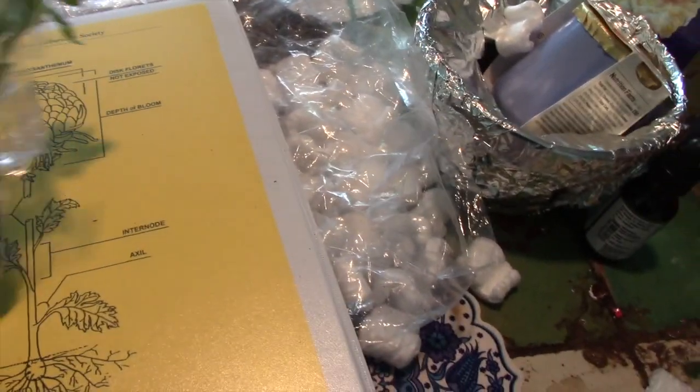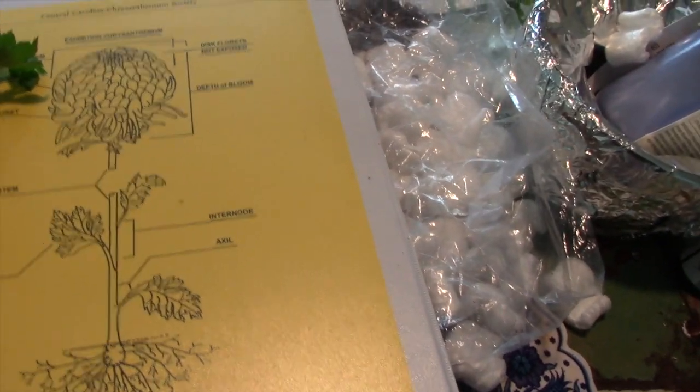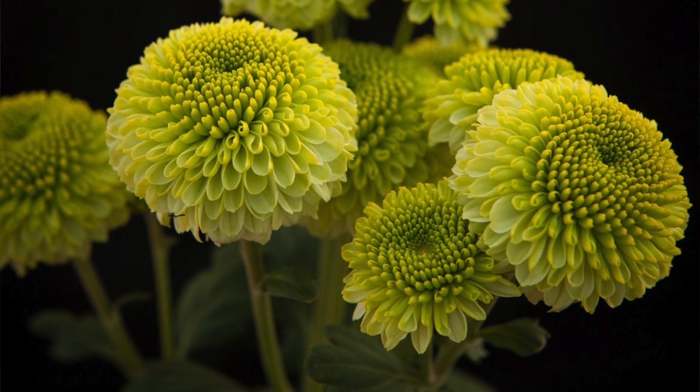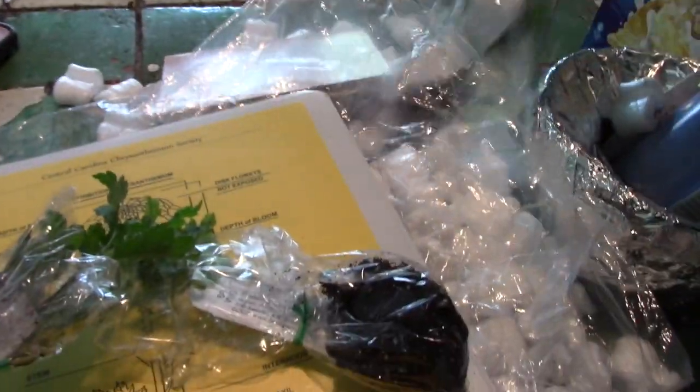So I'm not going to go through this right now. I'm just going to unbox it for right now because they did send me plants. And so the first one right here is Feeling Green. Oh my goodness, I wanted green chrysanthemums. That's what I requested. Oh my gosh, I'm so excited. So Feeling Green, and let's see.